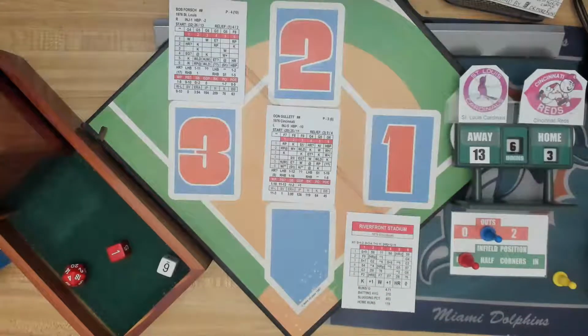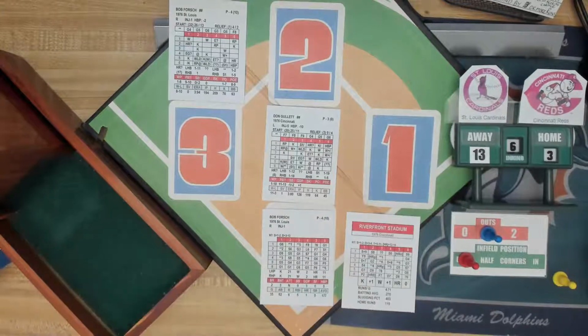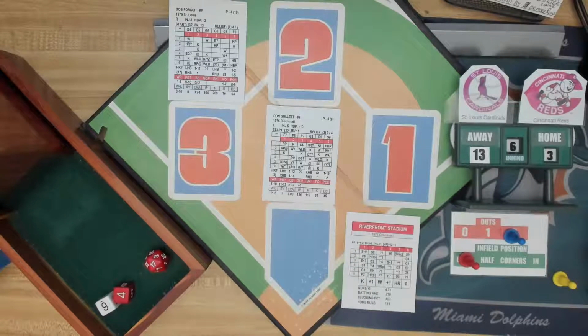Out number 1. Bob Forsch can pitch to 26 batters, and he's still got some left in the tank. He will bat. Why not? You've got a 10-run lead. Save your bullpen. Gullett will go ahead and pitch. 2-5. That's a possible error. Forsch will swing 4-6. A ground ball to third. That's it to Rose. His error rating is a 6. That's a 17. He won't make an error. He throws to first to get Forsch. And that's out number 2. Remember, we're playing 70s baseball here, not 2020 or 2021 baseball, where when a pitcher pitches to like 6 or 7 batters, they yank them.